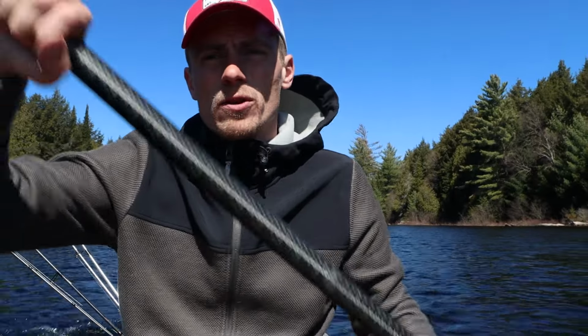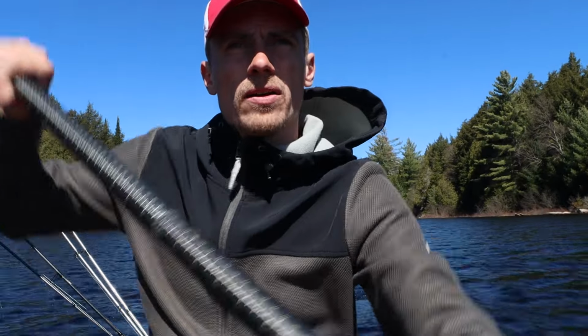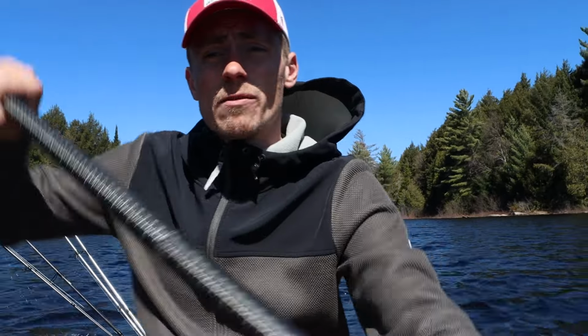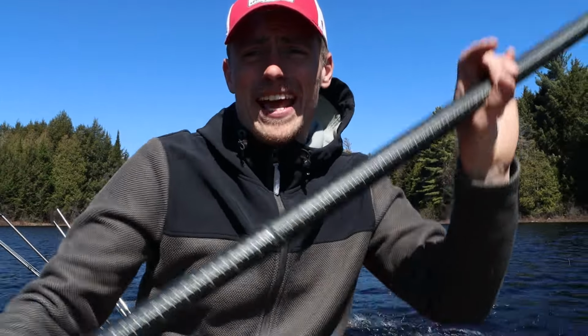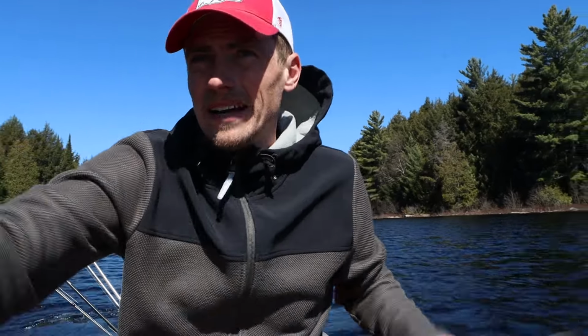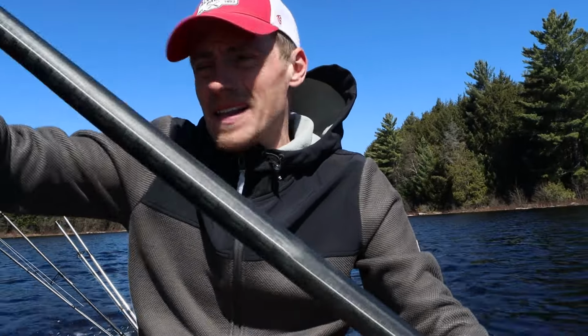All right, there was the first portage. Nothing serious, just a 400 meter around a waterfall there. But it's a warm up for what's to come, because I got a doozy of a portage to handle this afternoon. But now I've got to cross this lake, and unfortunately I've got a headwind, so it could take me a bit longer than I would hope. Anyways, I'm gonna stick to paddling and continue on.